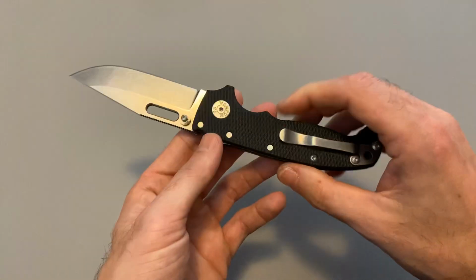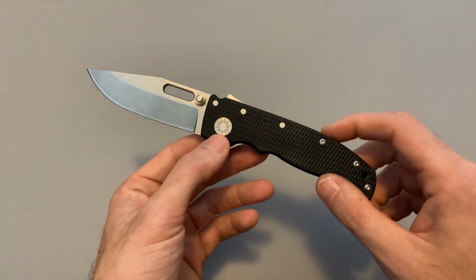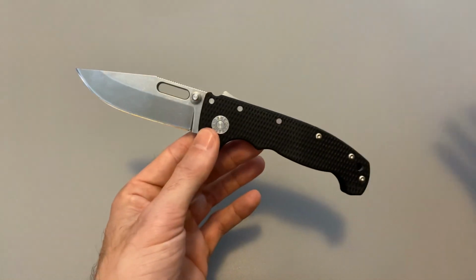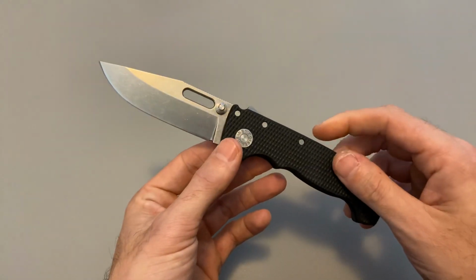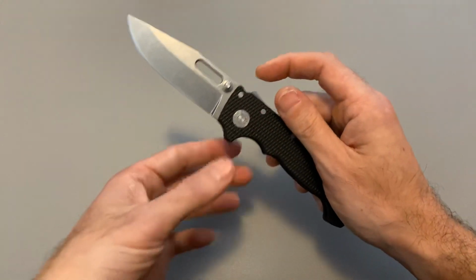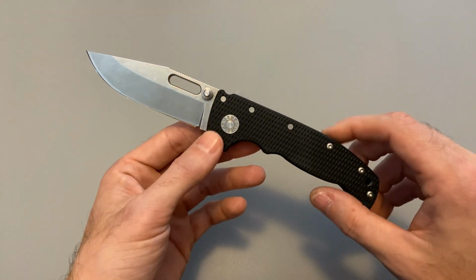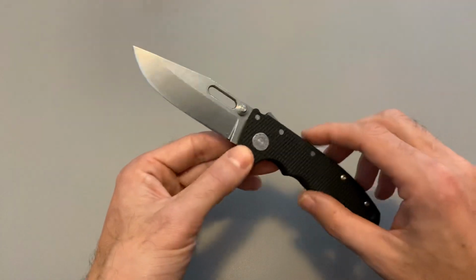I would love to get a model with titanium scales. That would absolutely be a dream. This was kind of a last-second decision. I had to sell a couple knives and was really hoping it all came together, and I got it, and I couldn't be happier. It's never leaving my collection. I would love to get a titanium version in hand, because I can only imagine that would be even stronger than this, which is already ridiculously built like a brick shit house. We'll just say it, it is absolutely amazing. That's the Demco Knives AD20 coming in at number 4.